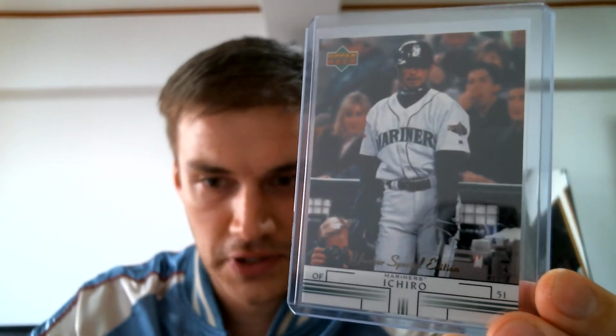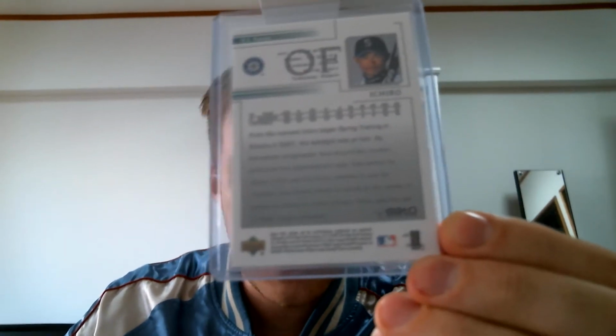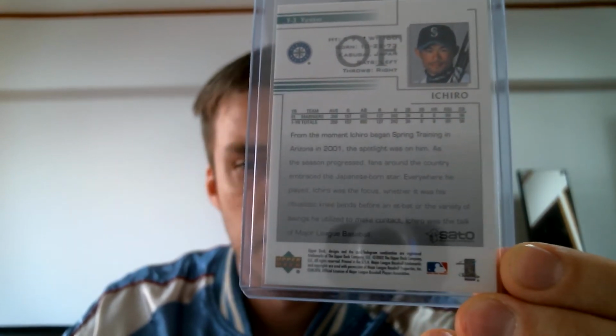This is number 3 in the set. I really like this picture of Ichiro. He's got his batting helmet over his eyes and his face is kind of shaded. It looks pretty cool. Kind of badass. Back of this one. So yeah, you can learn more about these in my other video. Go check that out if you haven't.